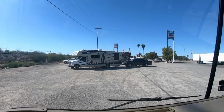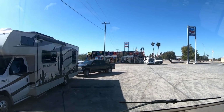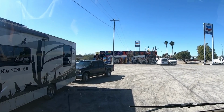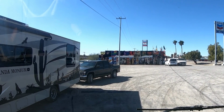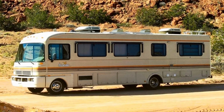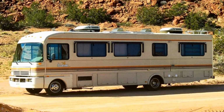We're going to be following Aja for a little while today, in her 28-foot Class C, which I believe weighs somewhere around 11 or 12,000 pounds. But she is also towing her pickup truck behind her, which weighs ballpark 4,000 pounds, give or take. So that's roughly 16,000 pounds. And the Bounder weighs in right at about 16,000 pounds also, and that's not towing anything. So we're roughly the same weight. Anyway, we're going to see what happens. We're going to get back to the mountain here in a bit.